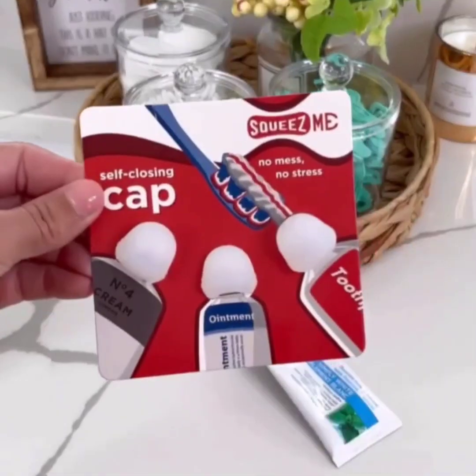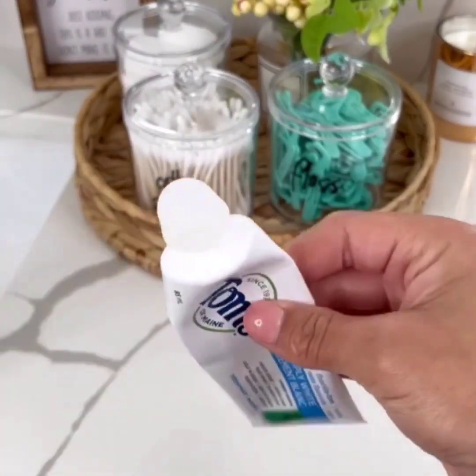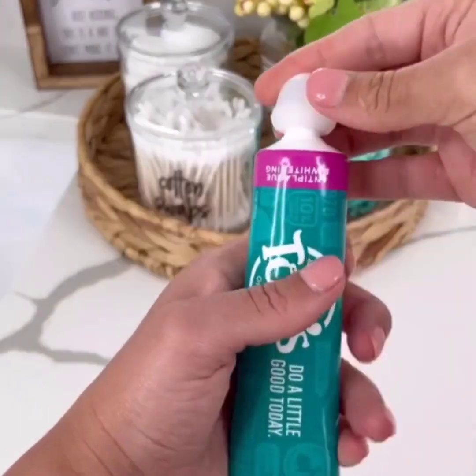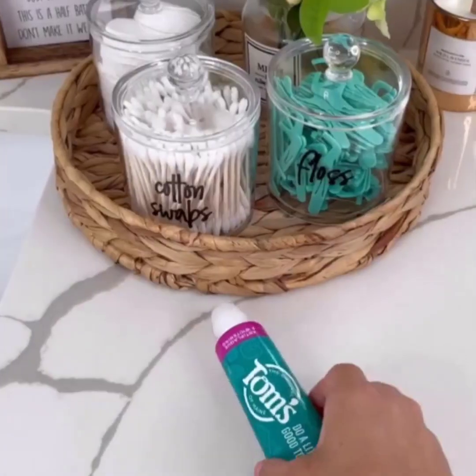Get ready to say see you never to messy toothpaste tubes and hello to these squeeze me self-closing caps. You simply throw out the original cap and replace with one of these. So easy to use, and the best part, mess free every single time. Comes in a pack of 3 and great for both adults and kids.